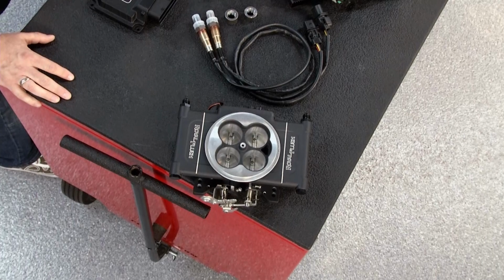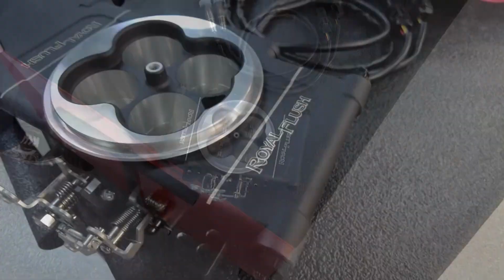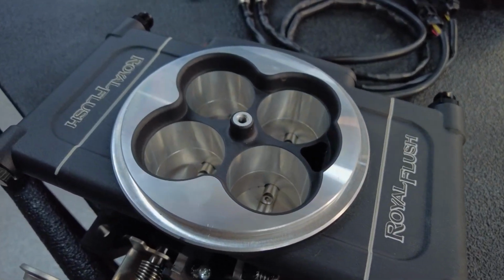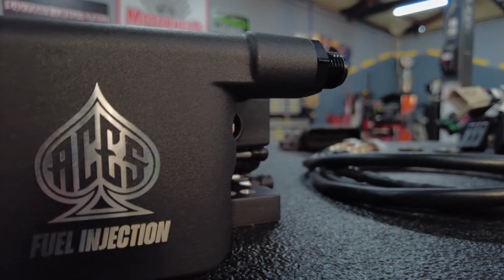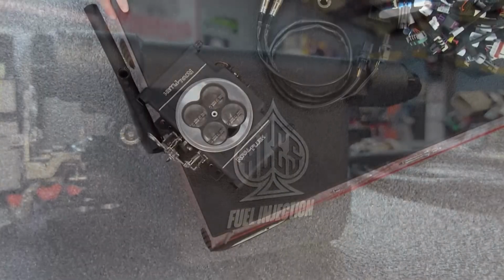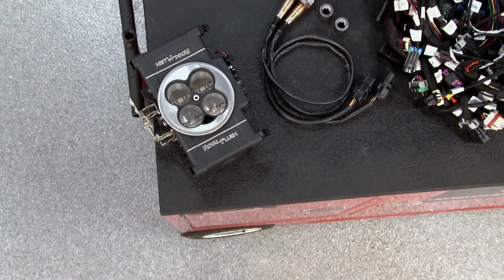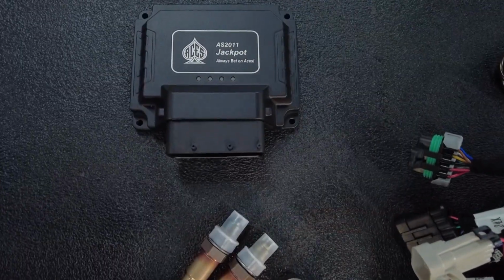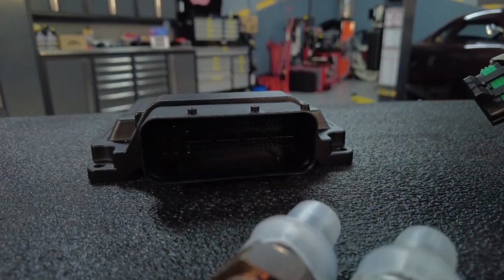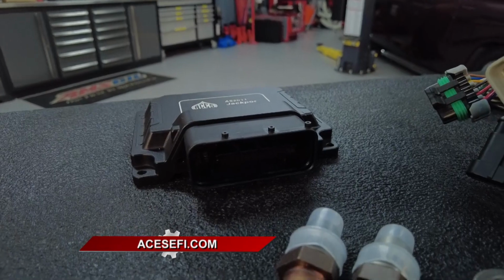That covers the Jackpot LS system for folks that have an LS motor, but for folks that want to keep the engine they have and want to go to fuel injection, what options do you have for them? So something as simple as a 4150 style TBI system, a throttle body injected system. Something like that makes it easy to take the carburetor off, put it on. It has 4 100-pound-an-hour injectors in it. It still uses our 32-bit architecture, OEM standard automotive grade computer chips, and it also has a remote mounted ECU. So we keep the ECU separate from the throttle body so that way it's not prone to hardware failure that can be caused by heat, vibration, electromagnetic interference, things like that.